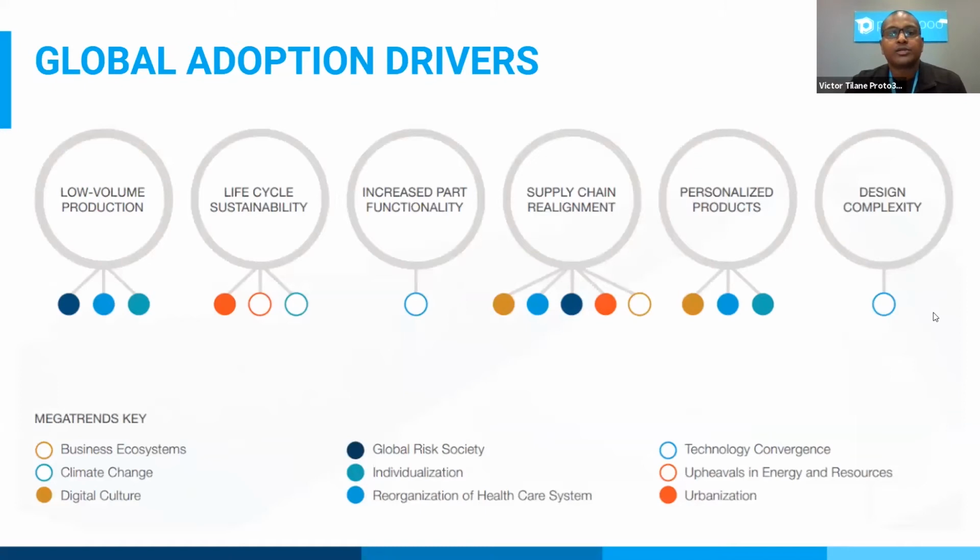So global adoption drivers for additive manufacturing are sort of right across the board. Obviously, low volume production has been a great adoption driver. A lot of companies that are looking for low volume production or high complexity or multi-sized production lines are looking into additive manufacturing, especially considering the new technologies and materials that are out there. Life cycle sustainability is a big thing.